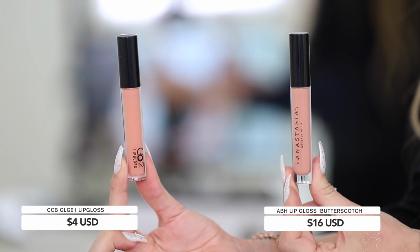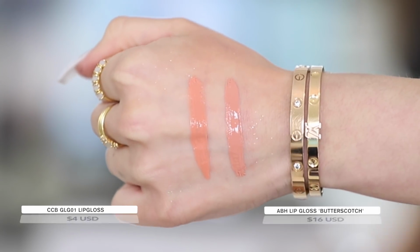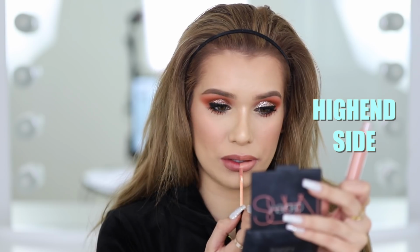Last product to test out is lip gloss. They have the GLG01, which is supposed to be a dupe to the Anastasia Butterscotch lip gloss. So I'll just quickly line my lips. So it's this gorgeous nude lip gloss. It's not sheer at all. You know, it's got a lot of color to it. That classic Anastasia formula, not goopy, not sticky, comfortable, and beautiful.